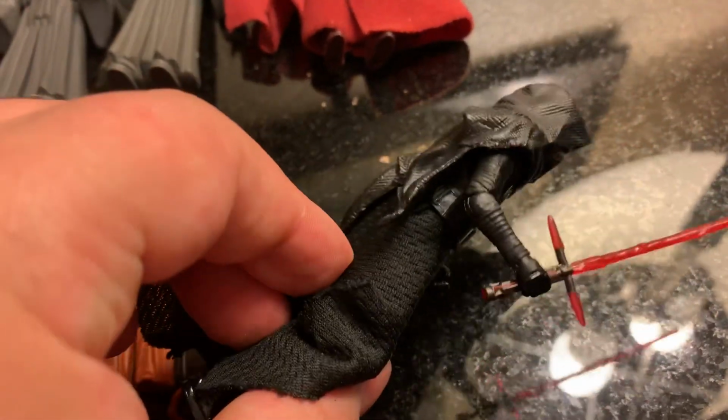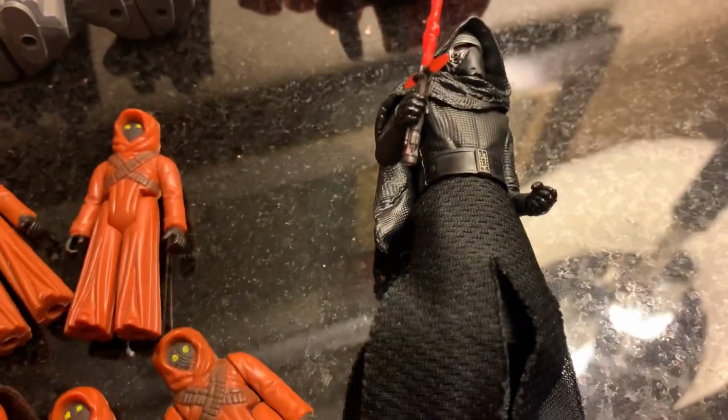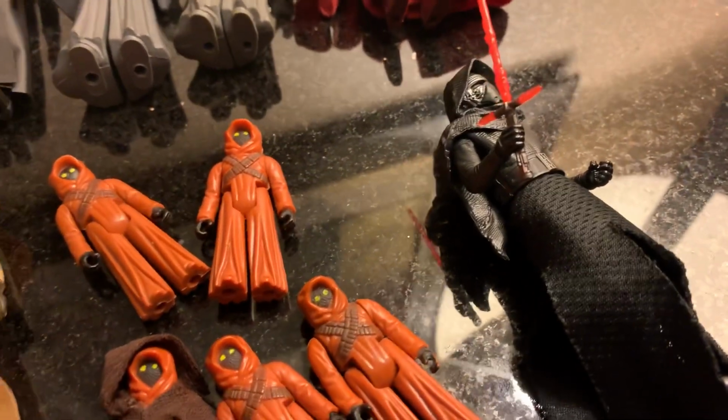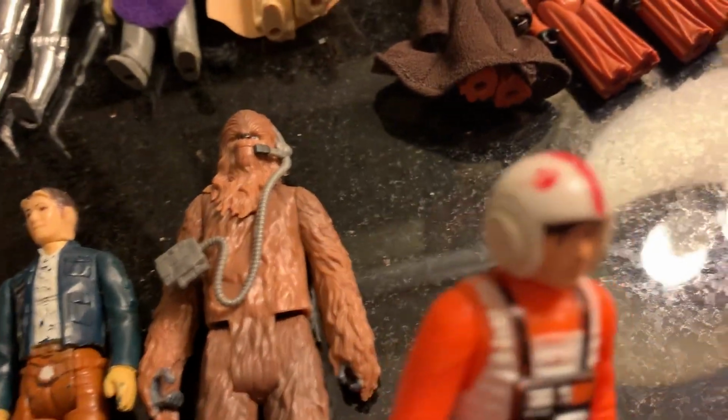And then this is the modern vintage collection that's out in stores right now. I don't have one open, so I just figured, what the hell? He's got his lightsaber, and he looks pretty cool, and I can play around with one because I haven't opened one yet.